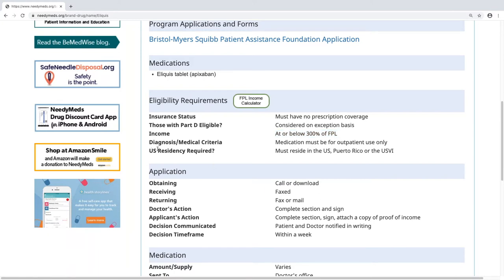Let's talk about residency. Again, like the insurance status requirement, don't make the wrong assumption that if you are helping an individual or family that is undocumented, that they automatically won't qualify. It's worth checking out, and you will find the specific requirements for U.S. residency detailed in this eligibility requirements section. And if you have further questions, don't hesitate to reach out to the phone number that's provided at the top of the screen, to the company that's supporting this program.